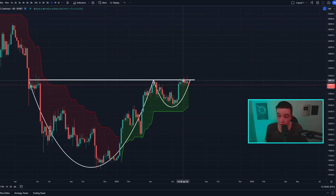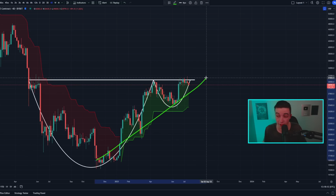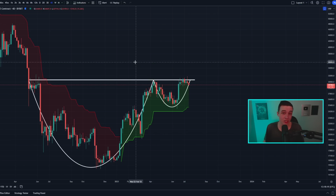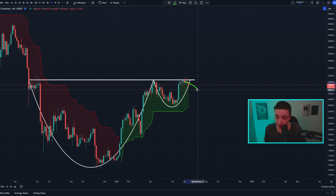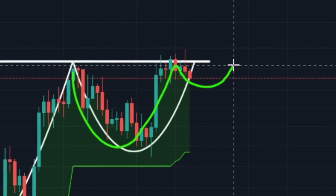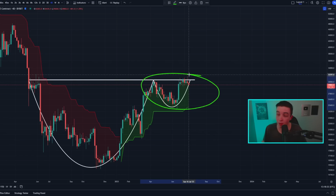And if we see a further pullback over the coming weeks in the shorter term, then even though we might still be within this larger bullish trend, that could actually invalidate the formation phase for this cup and handle pattern. And now what's interesting is if that actually happens, it's possible we could form a smaller cup and handle pattern right here. But as of right now, obviously that has not yet happened.